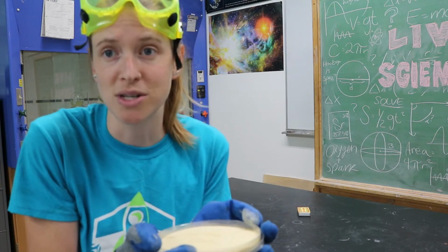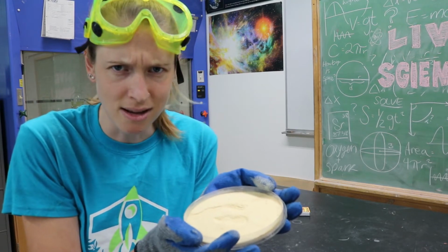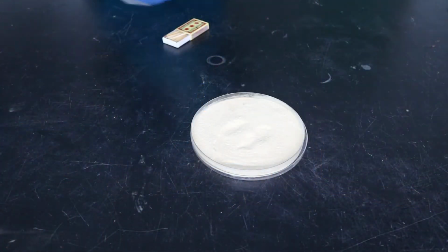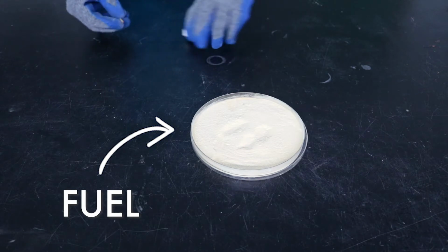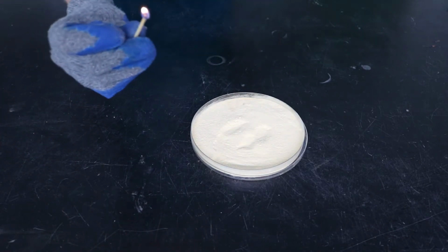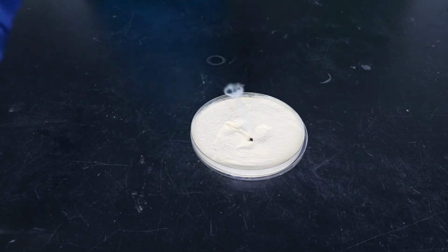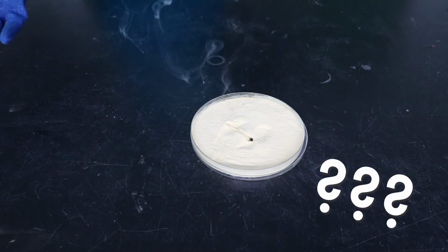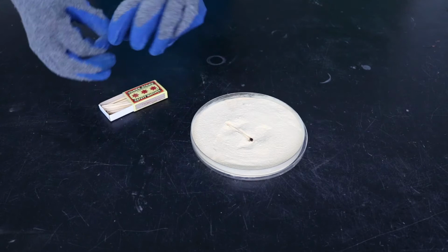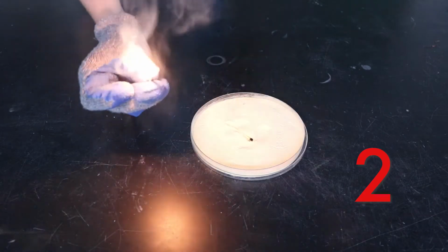So essentially, if I were to light a match and drop it into this lycopodium powder, it should light on fire, right? Like rocket fuel, right? Let's find out. We have our fuel, which is lycopodium powder, and in order to get it to light on fire, we should add a spark. So let's take this match and drop it in 5, 4, 3, 2, 1. Excuse me? Let's try that again. 5, 4, 3, 2, and 1.